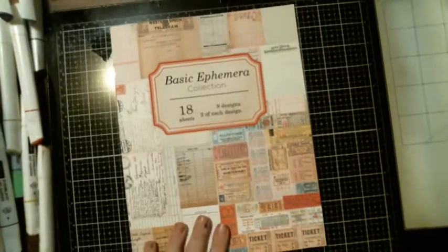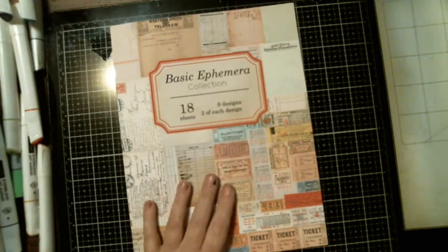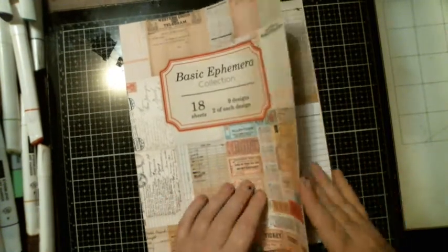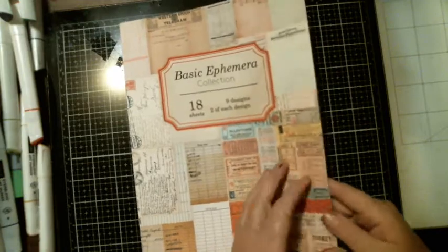And then, whoop, I'll put it over here. I also won a basic ephemera collection, 18 sheets, 9 designs, 2 each. This is cool. I don't know where she found this, but it's so cool.